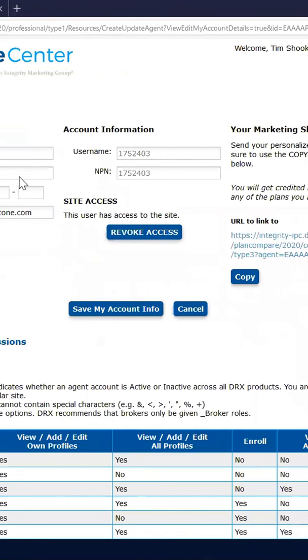Again, first thing I would like you to do when you get it is go into My Account. This is where you can update your information, and you can put your phone number in, email address, different things like that. If you have a website, there's a URL link that you can actually put on your site, and an individual can click into it, they can shop, compare, and they can enroll all on their own, and it would be linked back to you.